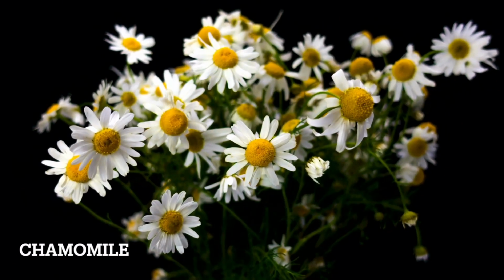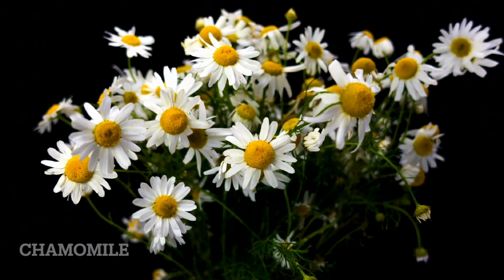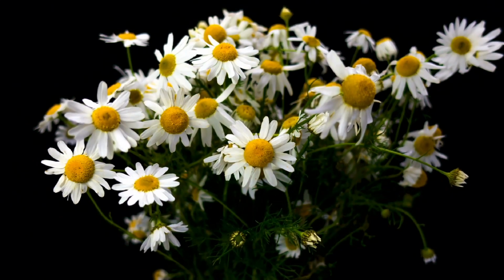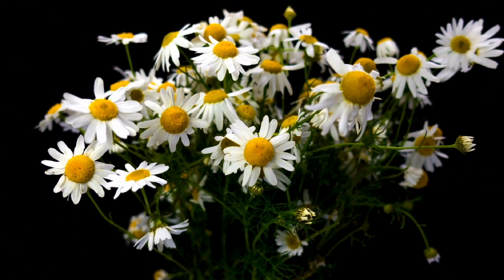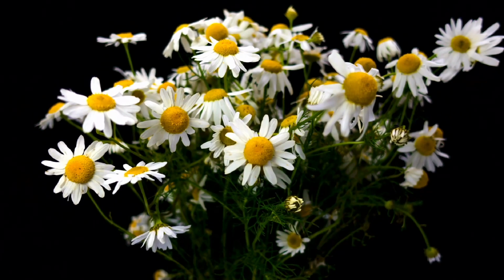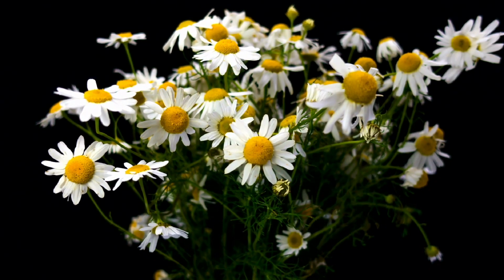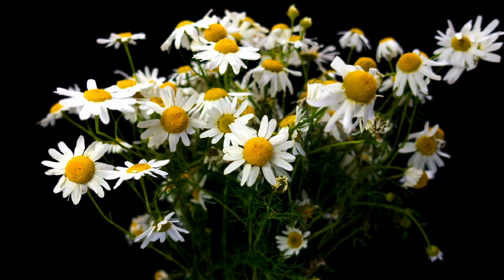Next on the list is chamomile, which was thought to be the herb of the sun, and we could all use a little sunshine right now, huh? The Greeks, Romans, and Egyptians could definitely agree on one thing. They believed chamomile was magical and it had healing properties. I will say I agree with them.